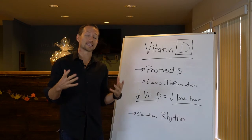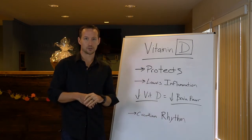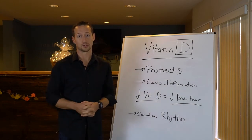But also when you get this natural sunlight on your body, it actually helps to reset your circadian rhythm. There's something really interesting that happens when your eyes actually see natural sunlight. It helps to basically set the clock in your body, which will also help improve your sleep.